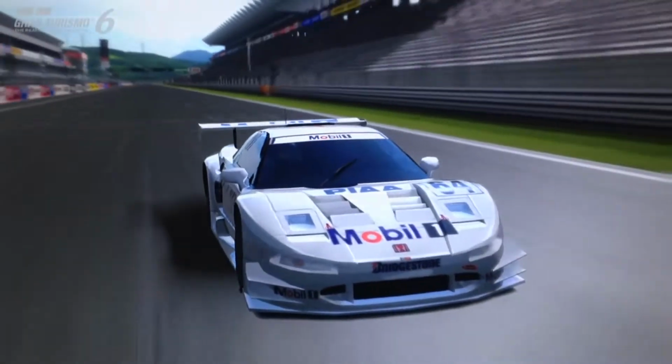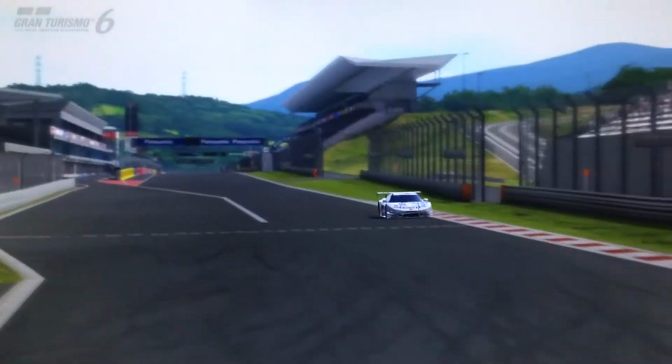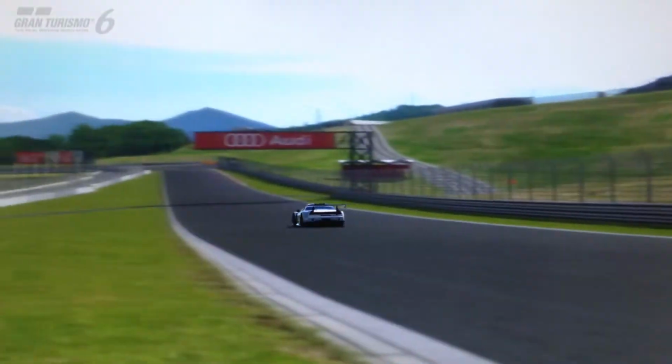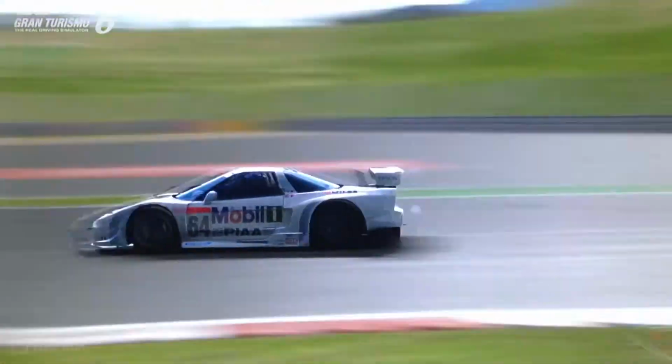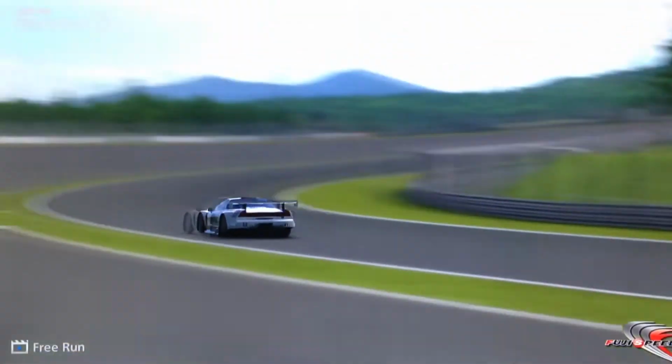Now, as with many of the JGTC models, there are quite a wide variety of teams to choose from. And they're not just the same car with different paint jobs. It is much more than that. Each one of them does have different merits. Some are fractionally lighter, some are more powerful, some have more torque, and some have completely different engines, which you could quite easily miss in the dealership.